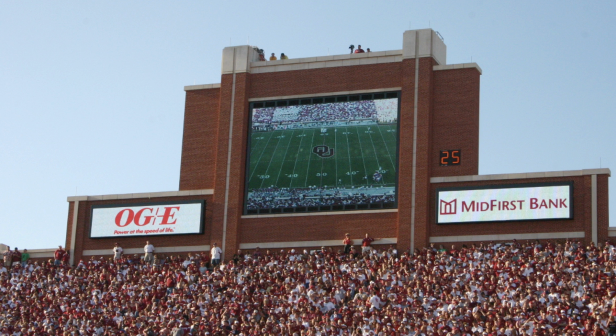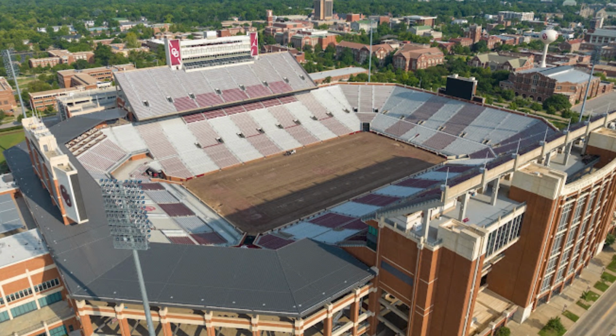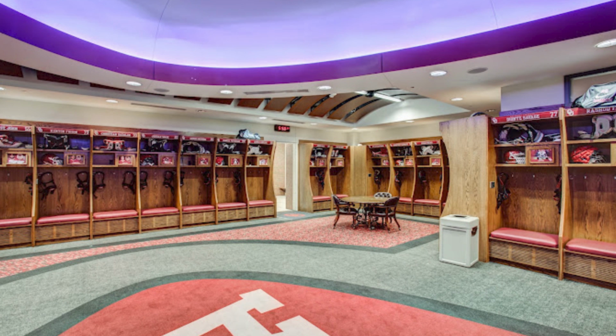The student seating sections are in the east stands, surrounding the 350-member Pride of Oklahoma band which sits in section 29, between the 20 and 35-yard lines. The Sooners bench was once located on the east side with the students, but the home bench was moved to the west side in the mid-1990s.